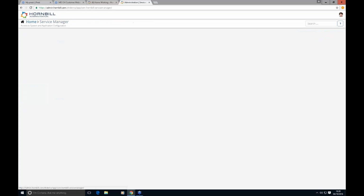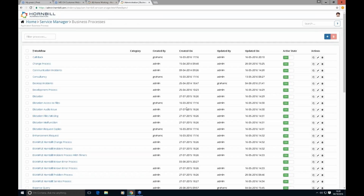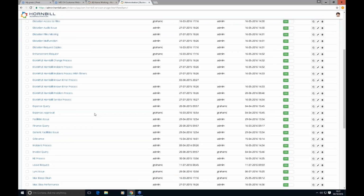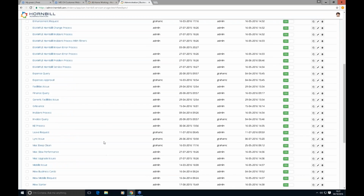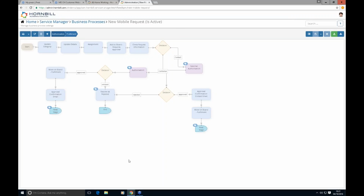But just stepping back, if we come back up to the BPM side of things, what this deals with is what happens once I've logged the request. So as I press that button in the catalog item, say I want a new mobile, I'm going to ask various questions, but once that call's logged, what happens? So in the example of the new mobile, for example, here we can see that there's a potential process that gets followed. There's an authorization and there's a fulfillment process.